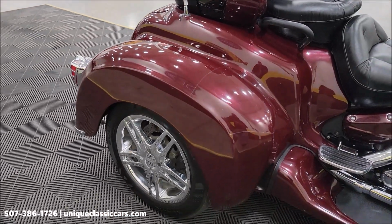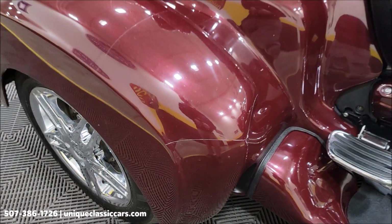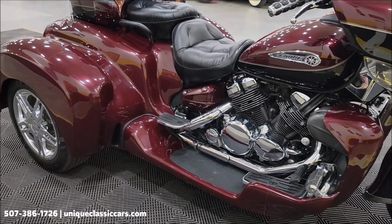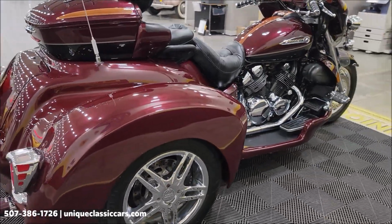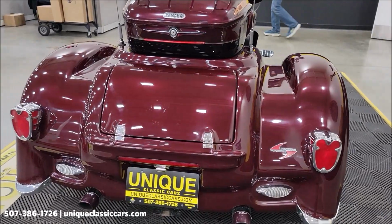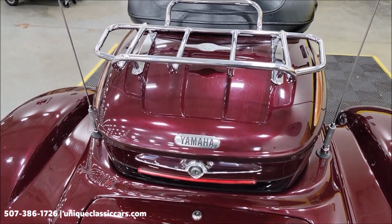A deep maroon color, and you can see it does have some of the protective tape on the rear fenders. Also has an LED lighting system, kind of show lights underneath it. Chrome rear wheels, disc brakes, dual exhaust, storage space in the rear, a couple different trunks on this one. Also stereo system, cruise.